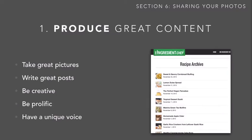This is where it starts and ends with blogging because it's all about the content you're sharing. If you're not sharing content, you're not a blogger. So share great content, and the points that I have for this are take great pictures, write great content, be creative, be prolific, and again, have a unique voice.